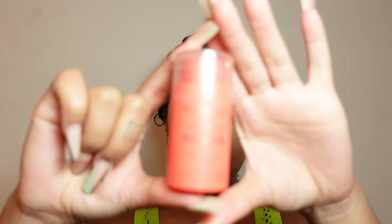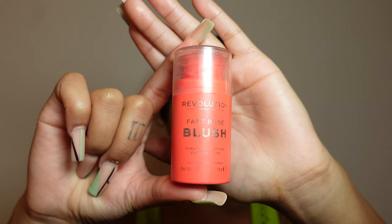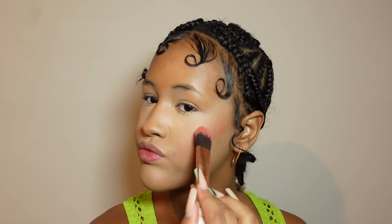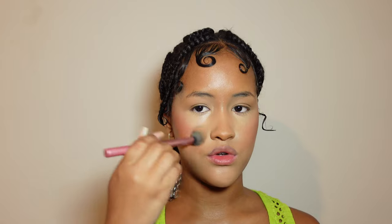I follow up with the blush. This is the Revolution Fast Base Blush. It's a blush stick. It's very pigmented, so I just go in with the brush and apply a bit. Can you see how pigmented it is? Then I go with the same Real Techniques concealer brush, the 402, and just smooth around.